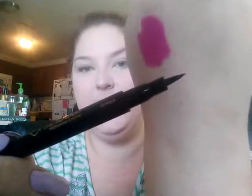My phone is trying to tell me it's dying. Whatever. Okay, so now that I got it open, this is what the applicator looks like.